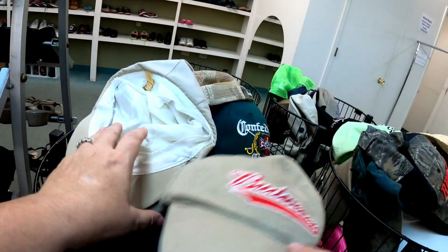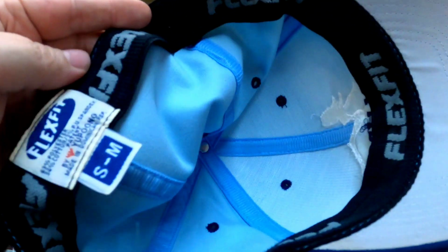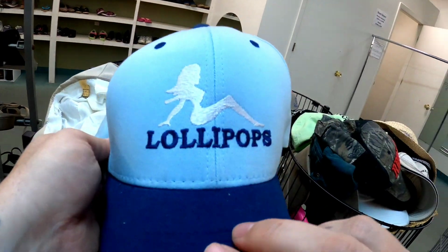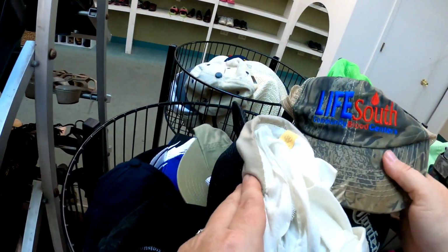And then I was looking at the hats. That Budweiser hat was made pretty cheap. And then I saw this Lollipops hat. I almost think this is a strip bar, but I feel like people might like a strip bar hat because that stuff sells. So I did get that Lollipops hat.